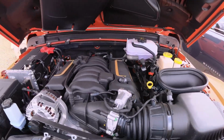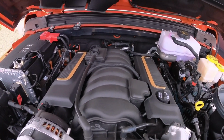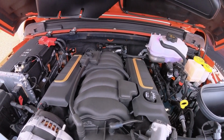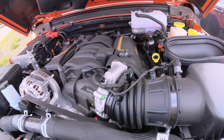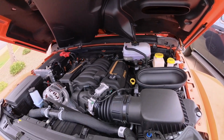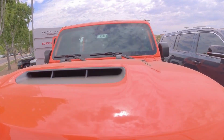See that? Big old V8. You can tell how many cylinders it is by the little lines going across the top on the intake manifold. 1, 2, 3, 4, 5, 6, 7, 8, 8 of them, because you gotta suck that air into the combustion chamber. Nice thing of beauty right there. And something I really appreciate is that this air intake is actually real.